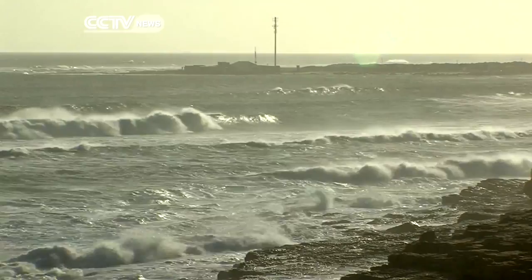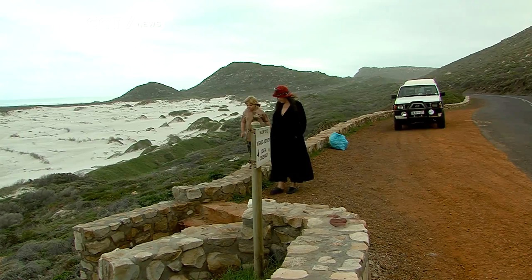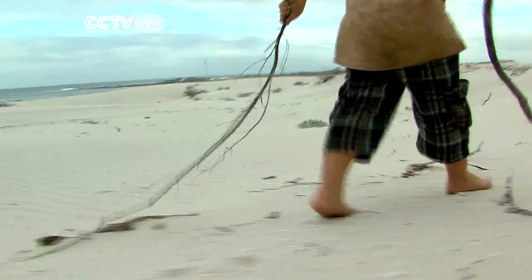This is Witsand's beach, where Monique first went to find rubbish for her artworks. It is also where she met Yandiswa and the beach cleaning team, the place where these collaborations began. Today, Monique and Oscar visit Witsand's beach to see what treasures they might find.